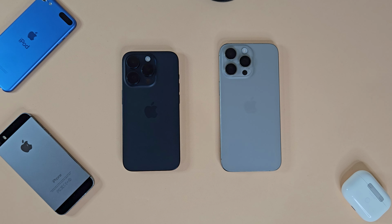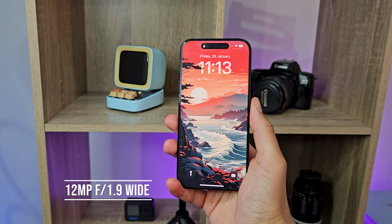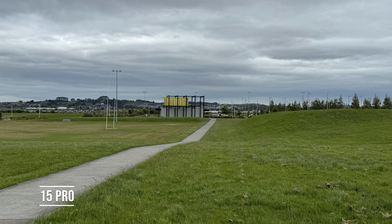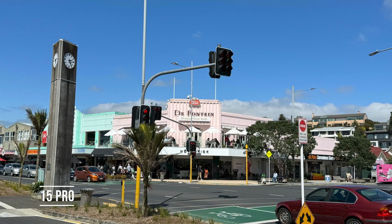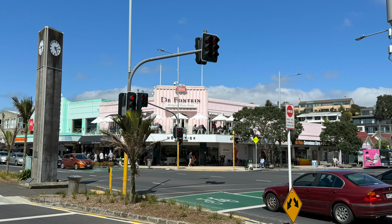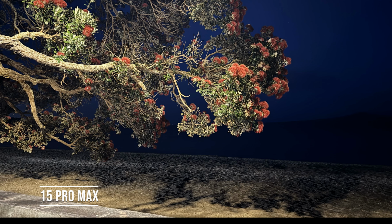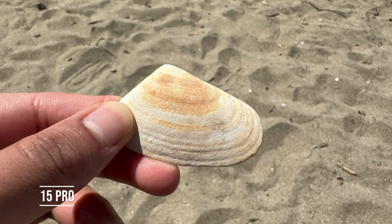Both phones also have LiDAR scanners, which helps with AR and low light photography. Up front, you get a 12 megapixel f1.9 wide sensor. Now, no surprise here, but both phones offer near identical performance in the photography department. Photos come out sharp with a good balance of exposure and dynamic range. Colors feel natural and not oversaturated.